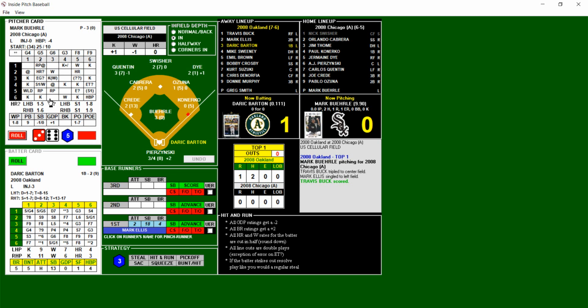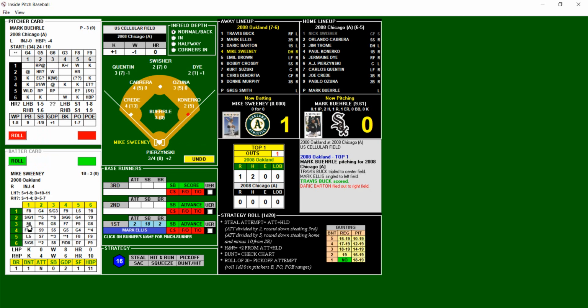3-6, that's going to be a blank. 1-3, fly ball to Dye. And that's going to be out number 1 away.